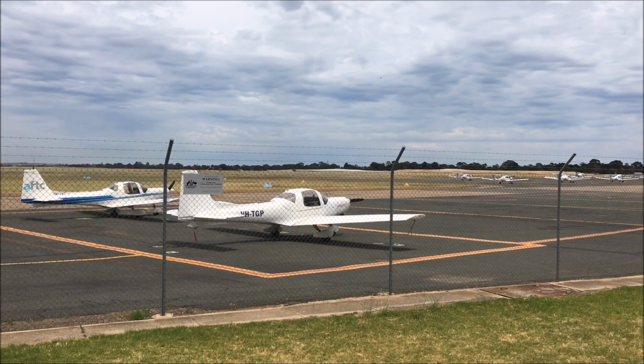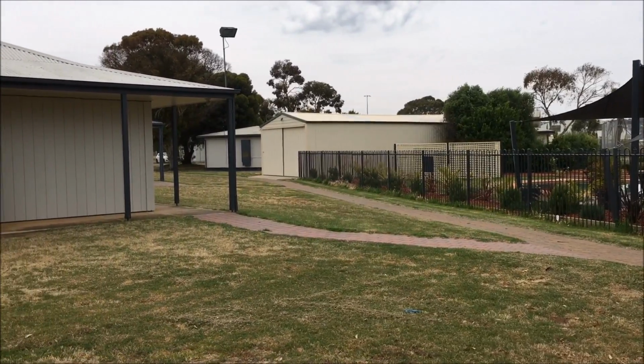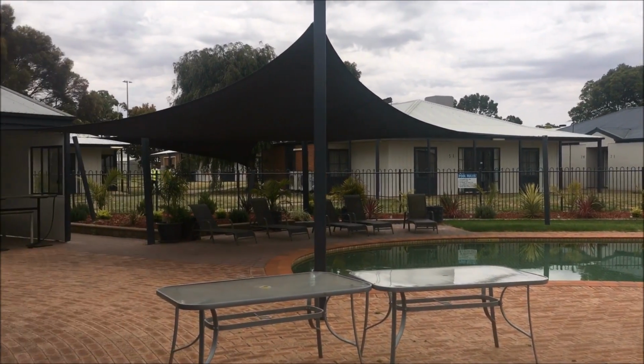FTA is a pilot school where student pilots can actually live on campus. I lived here for a while when I studied for my private pilot license. That's what I love about Adelaide. It's 8:30 p.m. and it's still light.